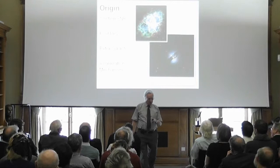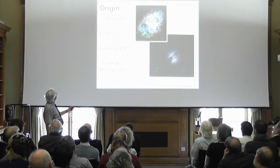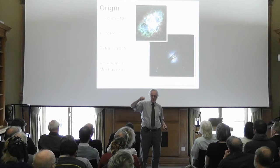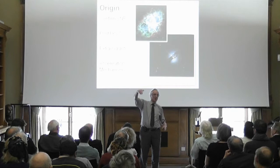So, we want to confirm that supernova remnants, exploding stars, are responsible. We find that these things can accelerate particles up to 1 PeV, which is 10 to the power 15 electron volts. The molecules in this room have an energy of about 1/30th of an electron volt, and this is 10 to the 15, so that's an enormous effective temperature.